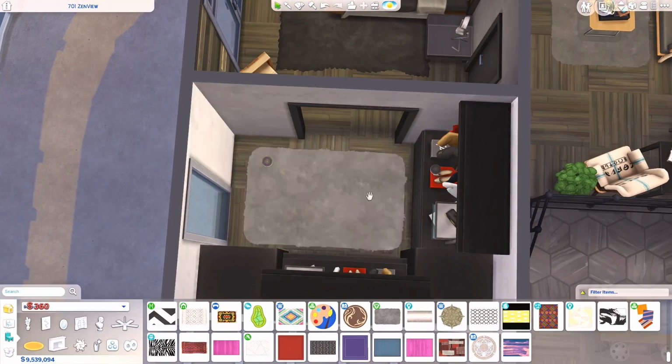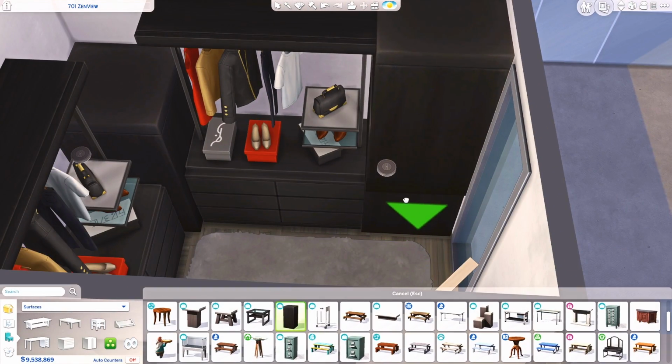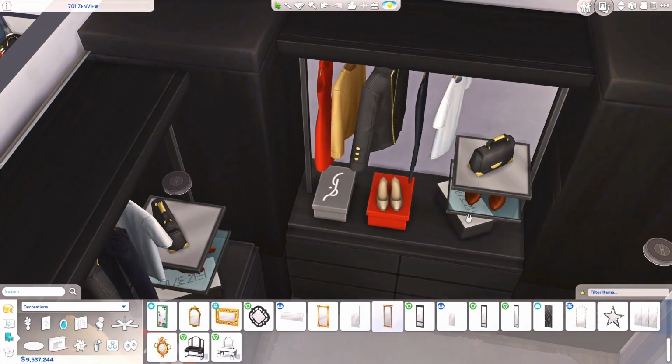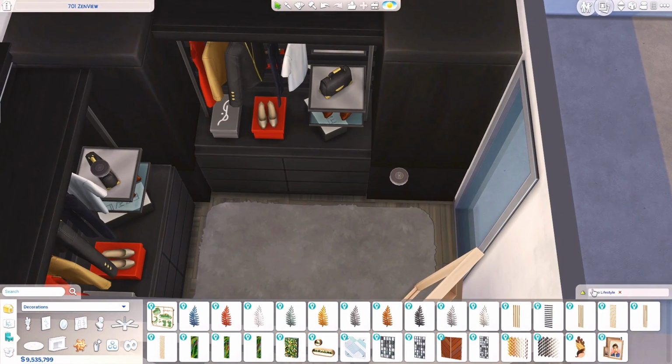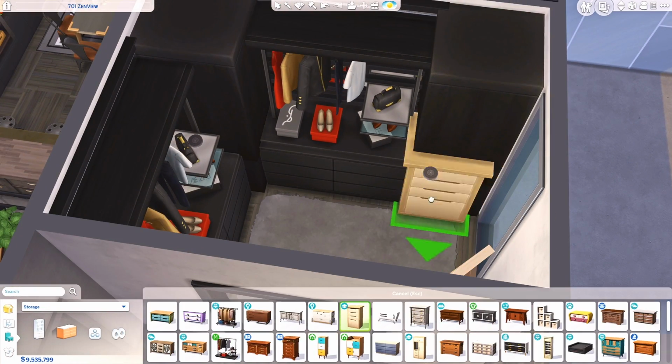So I wanted to try and use them for a walk-in closet today, just because I felt like if a single sim could afford to live in this apartment, surely they could afford a nice walk-in closet with some fancier looking clothes, because this is Myshuno stuff, so it's a bit on the fancy side, just like Myshuno is.